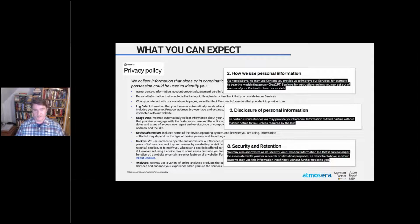The second thing to bring out is about the disclosure of personal information here. In certain circumstances, they may provide your personal information to third parties. Now, the way that works is essentially there's an ecosystem of companies behind OpenAI, as there is an ecosystem of companies that support Microsoft: vendors, contractors, etc. And in the pursuit of their jobs, keeping the servers online, providing security and protecting things, these parties, third party to OpenAI and third party to Microsoft, will have to see this information. So it's not just OpenAI, but it's all of the contractors.